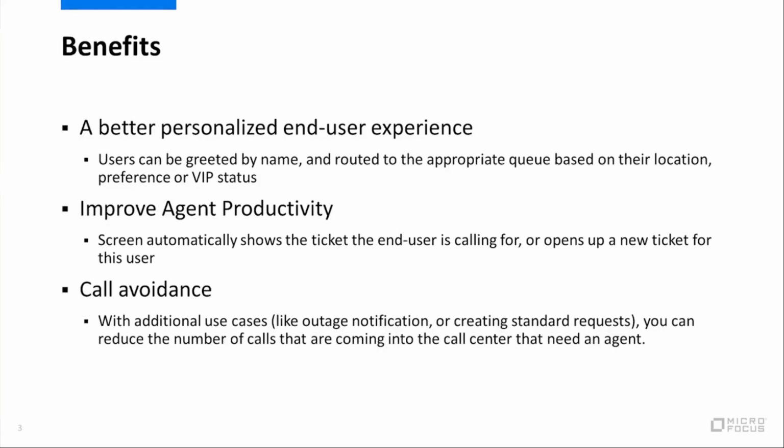The second one is to improve agent productivity. Normally, when an end user calls the service desk, the agent would need to ask for employee ID, phone number, ticket ID, the name, etc. In this case, a screen will automatically pop up at the agent side with the ticket opened, or if the user has not given any information, it would come up with an empty ticket for that particular user so they can start typing the new ticket.